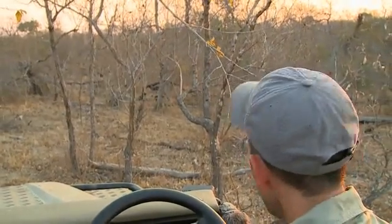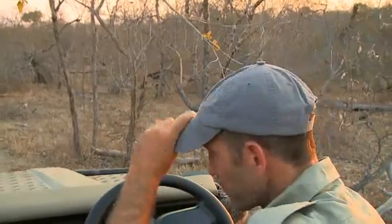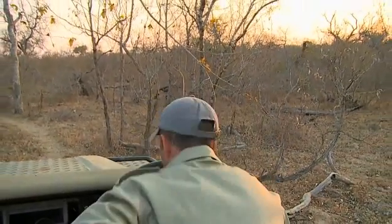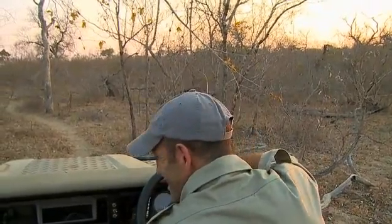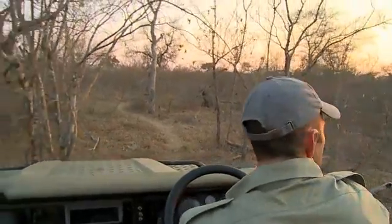Difficult times for herbivores. Not very delicious, but not too bad. I think we'll leave him peacefully grazing off there into the sunset. Browsing, not grazing.